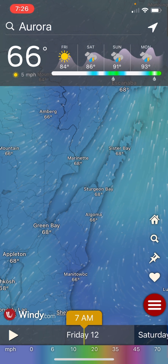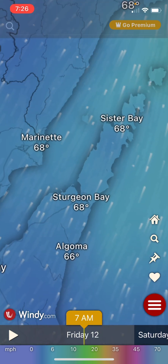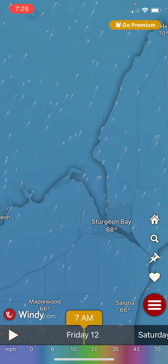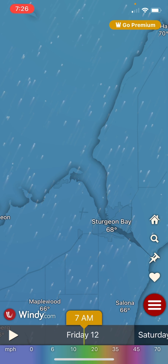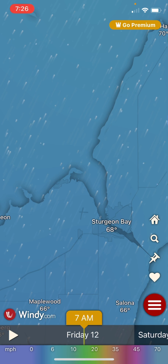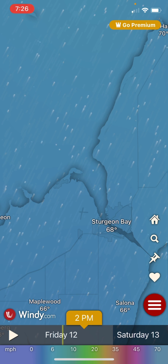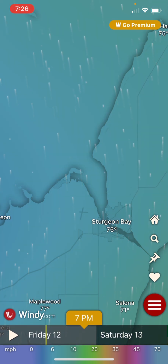Now, if you look down at the bottom, you can see for this whole area, I'll just zoom in on Sturgeon Bay here. You can see the wind direction, and it's blue. So if you look at the very bottom, you can see that the blue is less than 6 miles an hour. So maybe in the 6 mile an hour range. If I toggle along the bottom, I can look ahead to 2 p.m., 7 p.m.